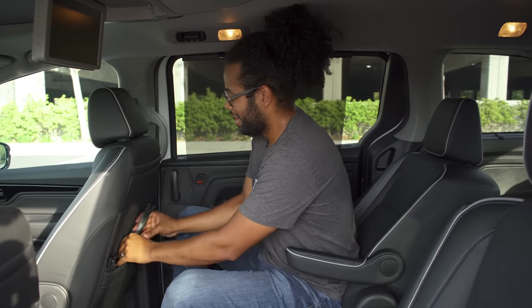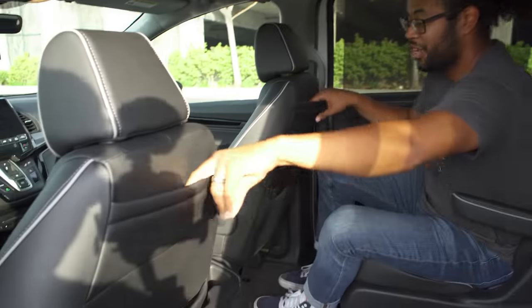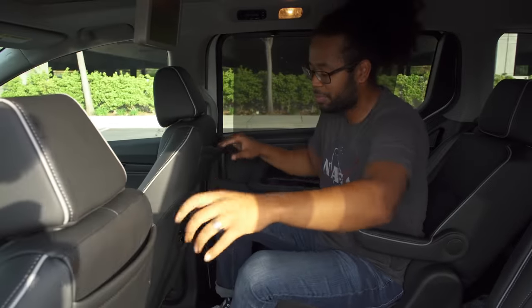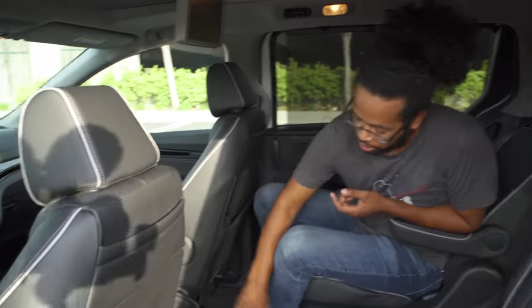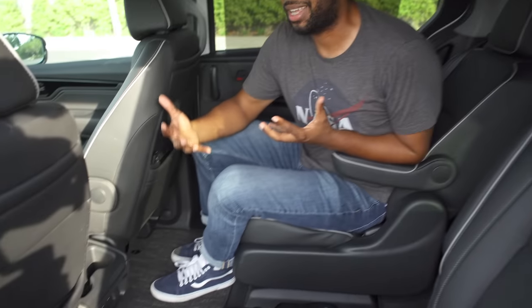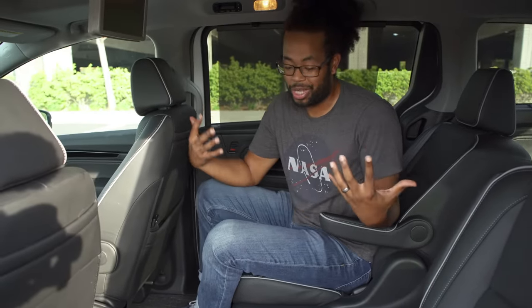Now, in terms of map pockets, you actually have four. You have two right here and then two up top, and I actually have my phone stowed in this top one. So that's pretty convenient. You've got your cup holders here, two USBs, an HDMI, which I wonder if you can plug in like a gaming system. I don't know, it could be kind of cool. So just to confirm, you can play your PlayStation in the Honda Odyssey.